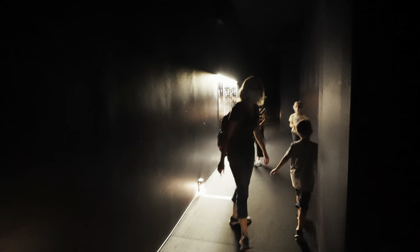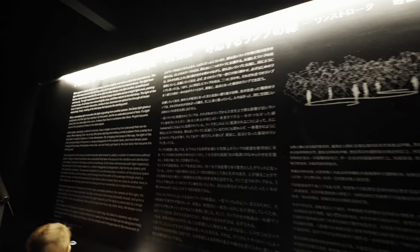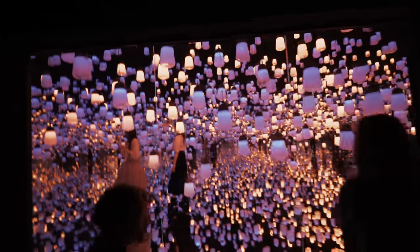Whoa. It was quite a sensation trying to figure out where to go and from where you came. More than once we got turned around and lost sense of direction. Okay, it's the other side of it then. You do get so lost in here, don't you? No. Forest of resonating lamps. My goodness.